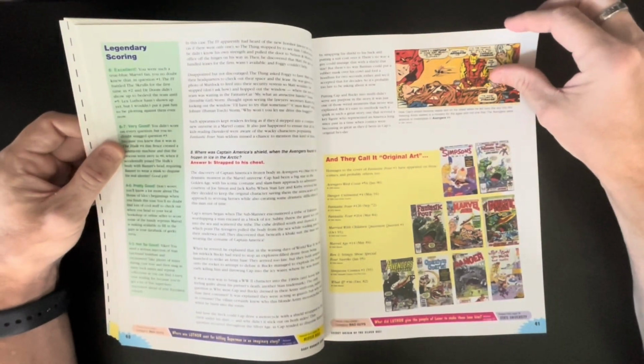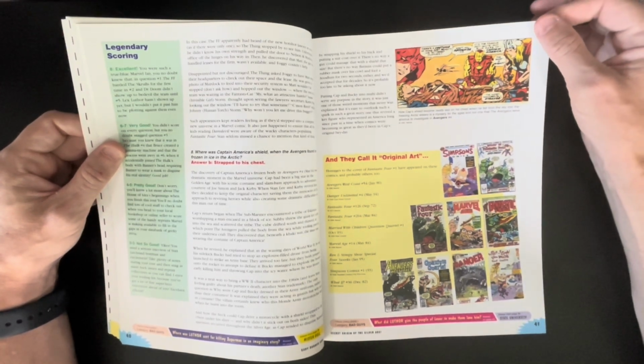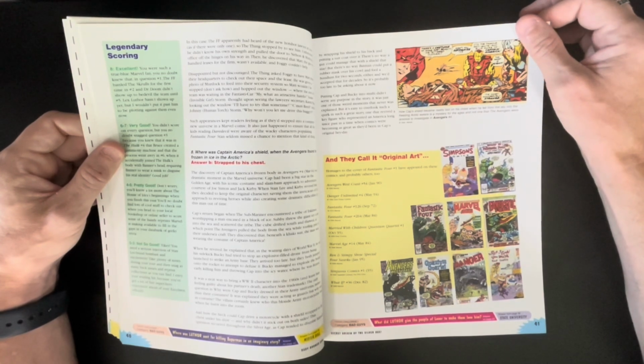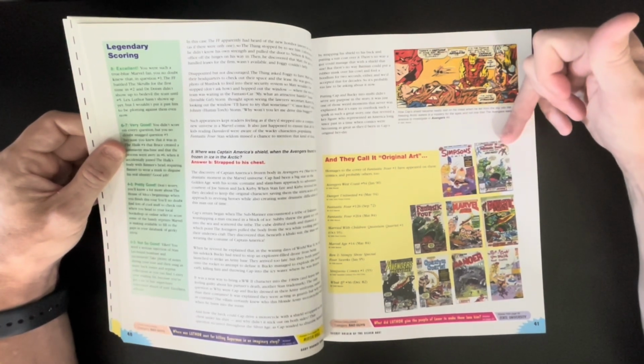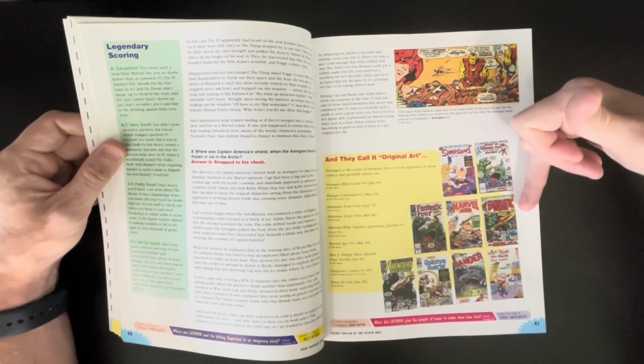Where was Captain America's shield when the Avengers found him frozen in ice? It was strapped to his chest. Even I knew that. I didn't see that question. I feel like I'm cheating because the answer was right there. Oh, this is cool too. I love seeing these homages to Fantastic Four #1. This one is really cool.